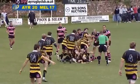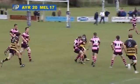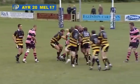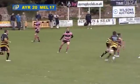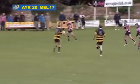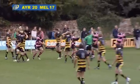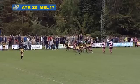Melrose still happy to go through the phases. Scott McCormick, Scott White, Callum Anderson, taken out by AJ McFarlane. The Ayr defence pretty solid here. Melrose desperate to unpick them just once more. That would take them into the lead. Ball into midfield. John Dalziel taken out again by Scott Forrest. Solid man in the Ayr defence. Scott White. The ball going out to Ben Allen. But crossing there's the referee Graham Knott. Penalty to Ayr. And that's all happening in the last few minutes.